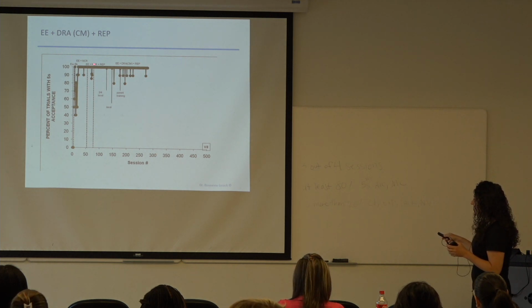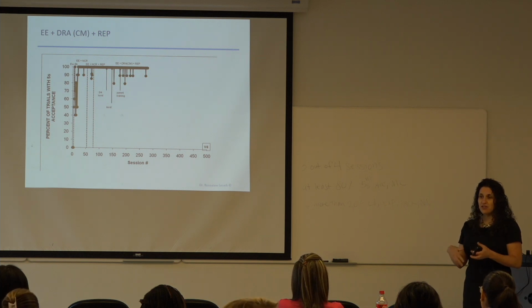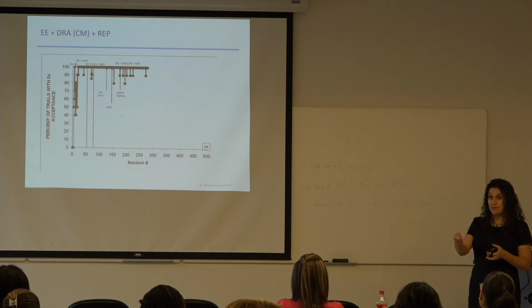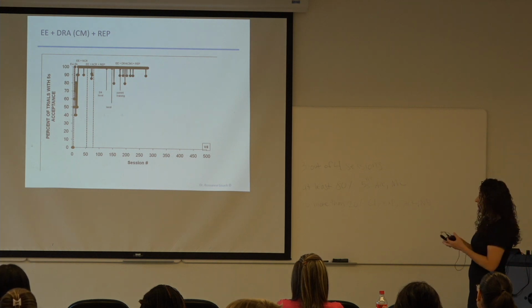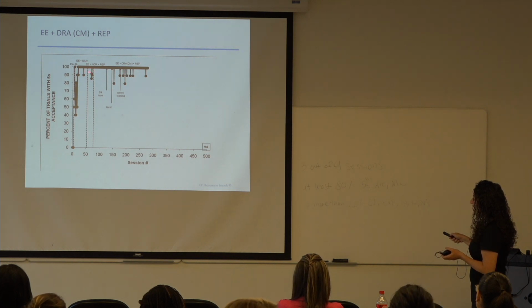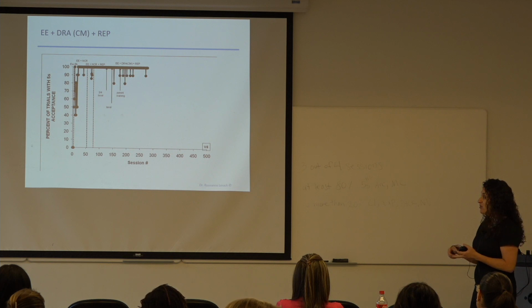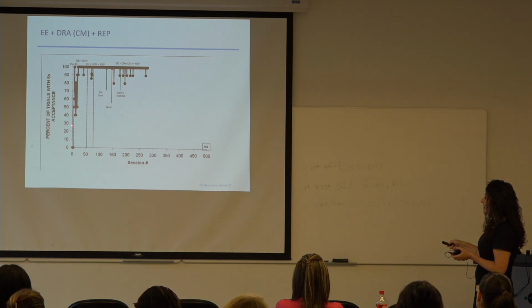Then we have escape extinction and non-contingent reinforcement. This is non-contingent access to a preferred item. So the bite stays at his lips and he gets access to his toy. Then we move into representation right here. So I could imagine we'll talk about why that happened. And then this last phase here is escape extinction plus a DRA for clean mouth plus representation. So we'll see those different aspects of the protocols that get added incrementally.